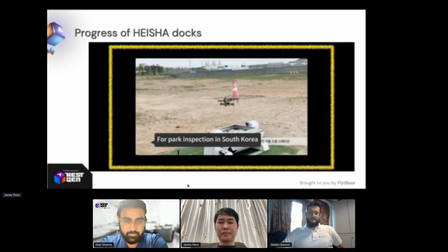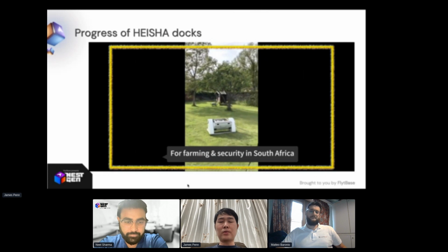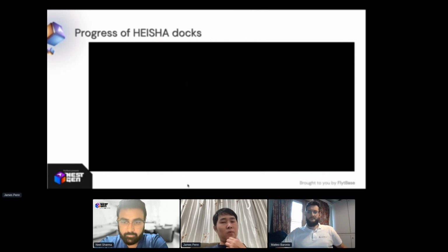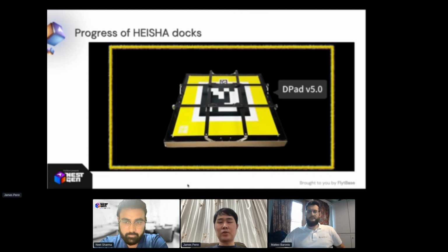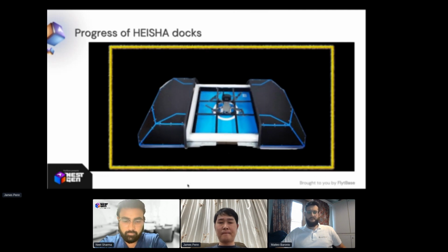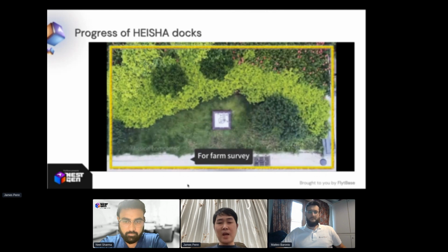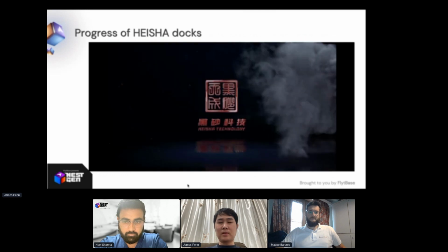As we have many partners in countries, we've been providing drone dogs for different applications over the years. So this is like a trace back of our product. You can see some of the original charging pad on the drone dog we made at the very beginning of our business.